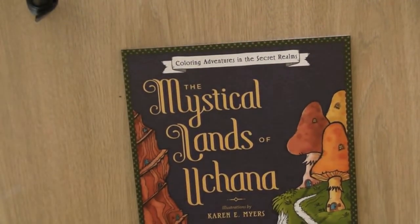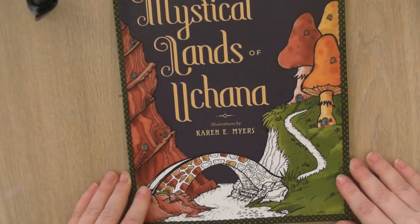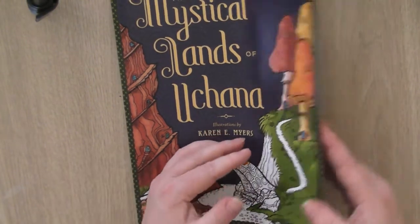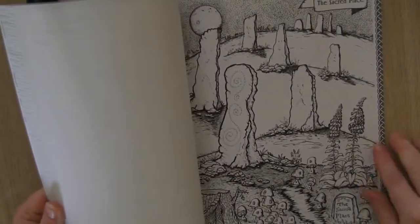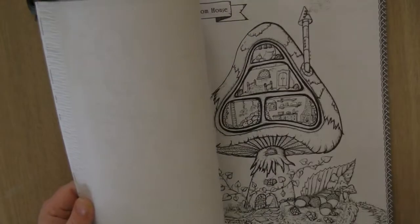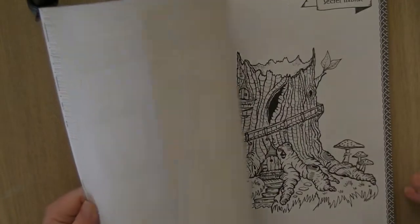The second one, also from the same Amazon haul, is The Mystical Lands of Ukana. Coloring Adventures in the Secret Realms by Karen E. Myers. And I'll just give a quick flip through of each book. We won't spend too much time, but enough time for you to get a look at the book to see if it's something that you would like to order or not.